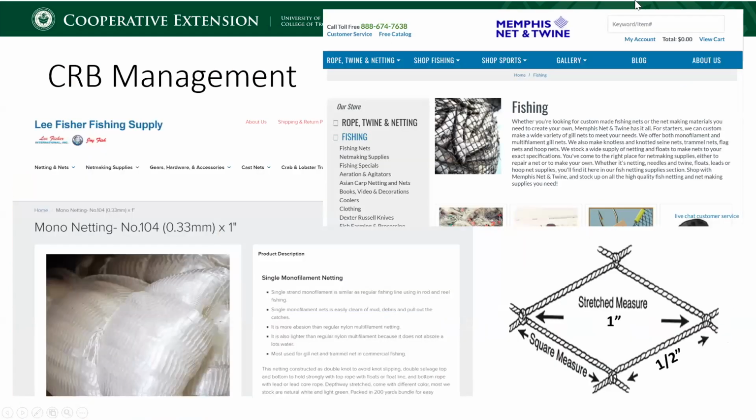These are some places where you can commonly and easily find monofilament netting of that 1/2 inch eye size. And by 1/2 inch, again, it's that square measurement, so just the edges and the borders of the net. This is Lee Fisher and this is Memphis Net and Twine. But since CRB has been a big issue, a lot of this netting has been bought in bulk by a lot of different people. So I think Memphis Net and Twine currently has things in stock, but the Lee Fisher one, last I checked last week, was still out of stock. Those are the two main sites. If you find another, that'd be great. Please share it with your community.